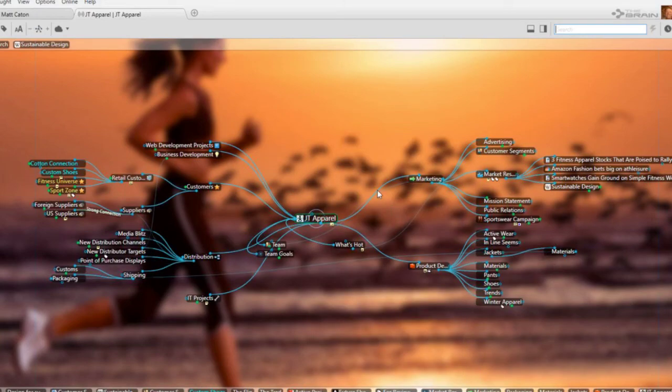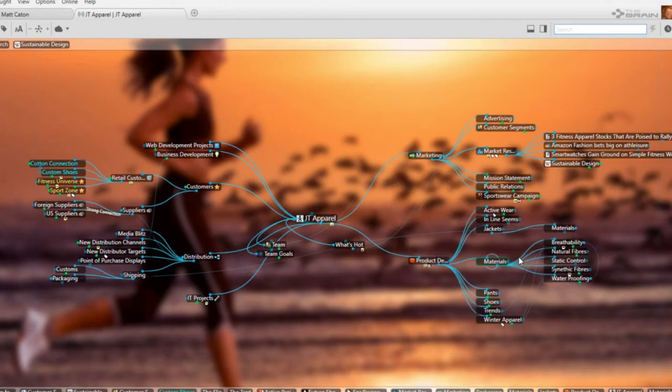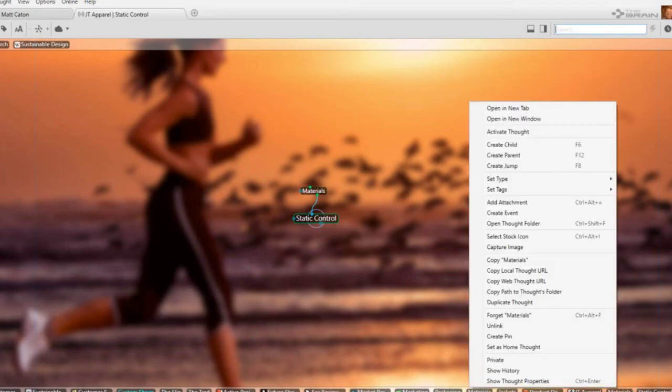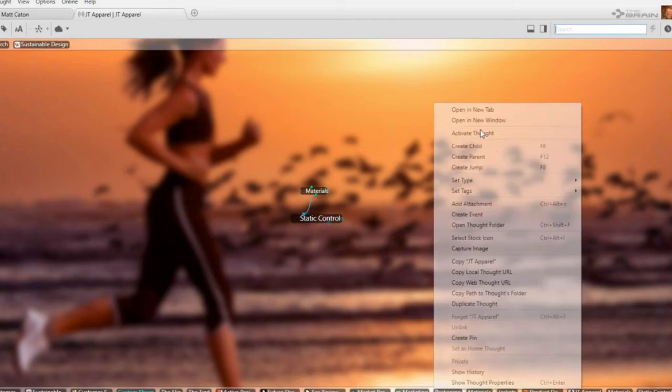That's so that you don't accidentally, if I'm looking around and oops, I clicked on materials, that expanded it, but it didn't destroy this lovely view that I've taken the time to create. Sort of a safety net. So to activate a thought, now I want to activate static control. I right click and activate thought. And that's my current active thought. And to go back, I'll right click on JT Apparel and activate that thought. So sort of a safety net to navigate.